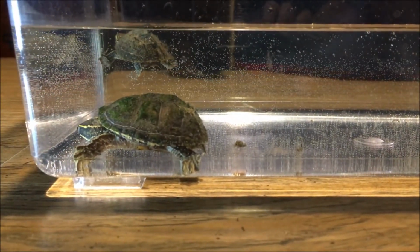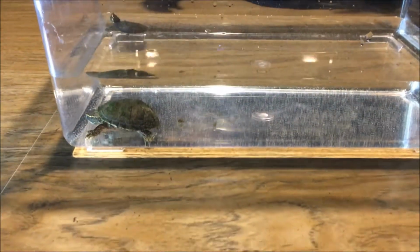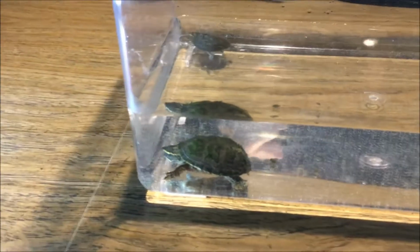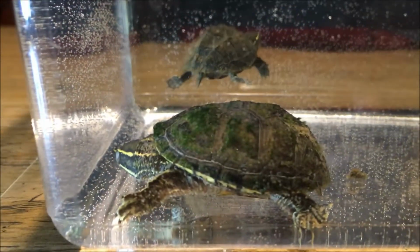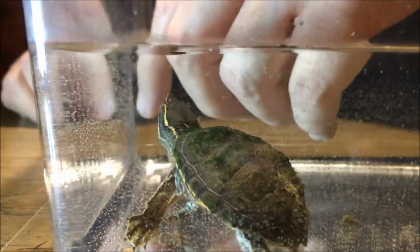They'll eat them. And they're called musk turtles because they actually have a musk gland, and their common name is the stinkpot. That's because they are stinky little musky things that, when they get scared, will musk on you. They have some glands underneath their shell that they'll spray the musk out of. But these little guys have been really good and not done anything like that.